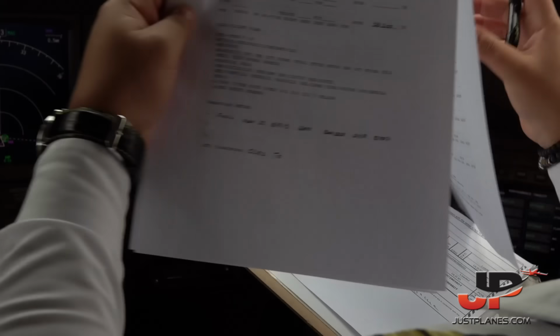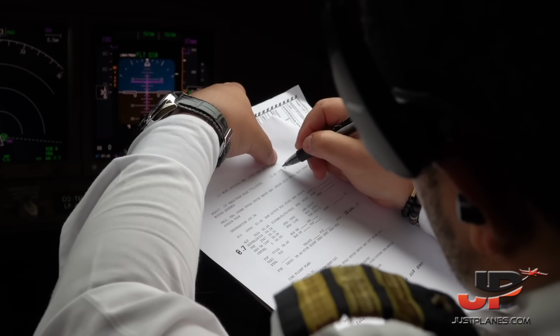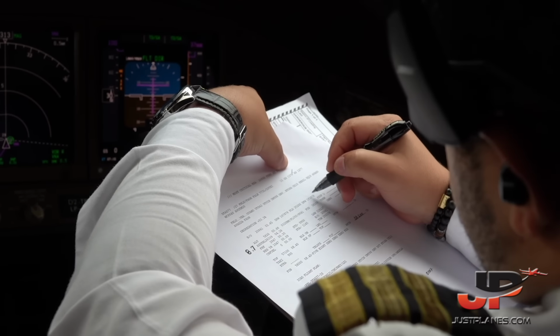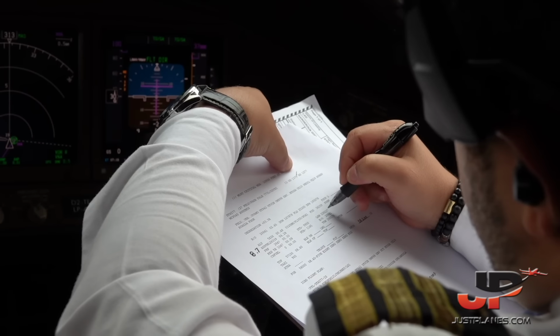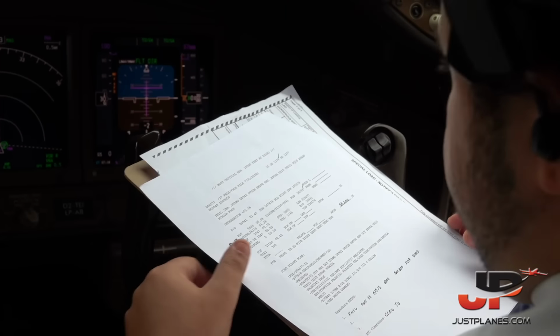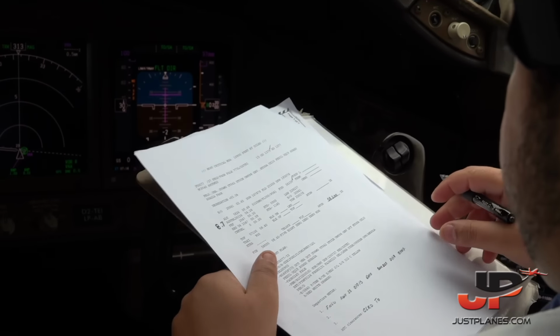Okay, and so distance 1,394. Okay, I have 1,379. Okay, and 36.6. Okay, I have here 36.2. So roughly that is quite good. Route copy done. All right. So this is done.